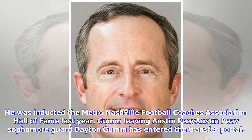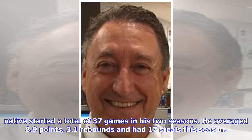Gum leaving Austin Peay. Austin Peay sophomore guard Dayton Gum has entered the transfer portal. The Bowling Green, Kentucky native started a total of 37 games in his 2 seasons. He averaged 8.9 points, 3.1 rebounds and had 17 steals this season.